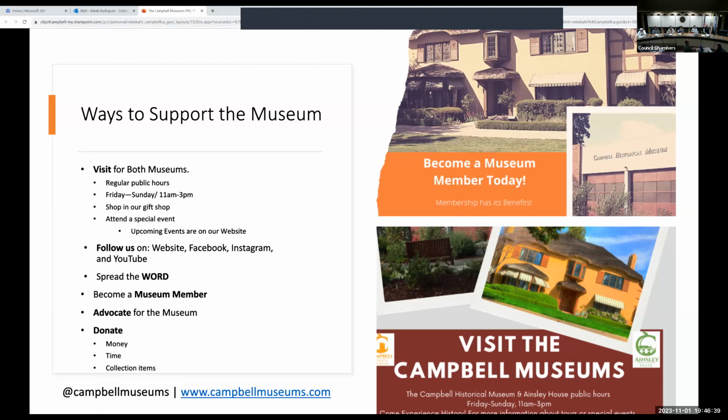Come into the gift shop. If you have never been into the carriage house to buy a gift, we've got lots of great products. We have some Campbell branded stuff as well. We've got books. Our demographic kind of skews more towards women, but you know, we're trying.